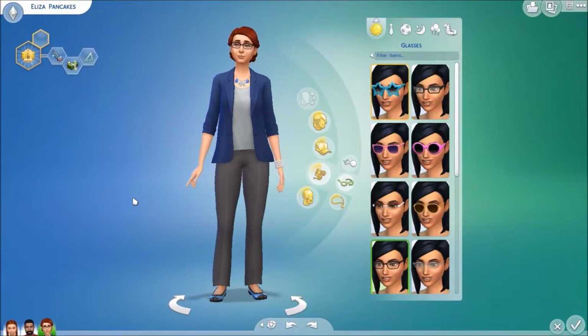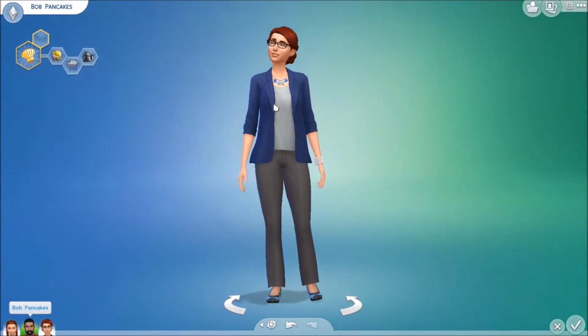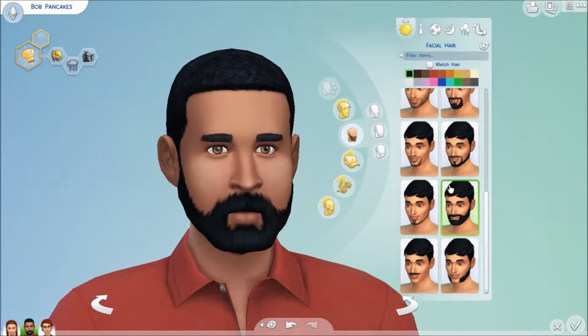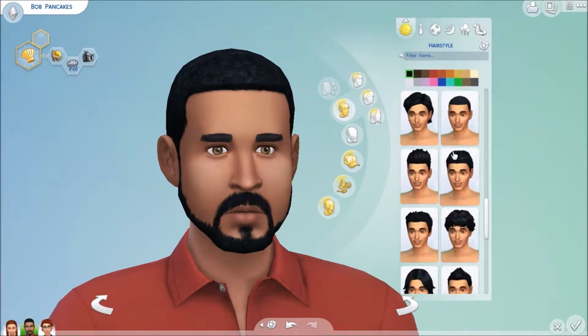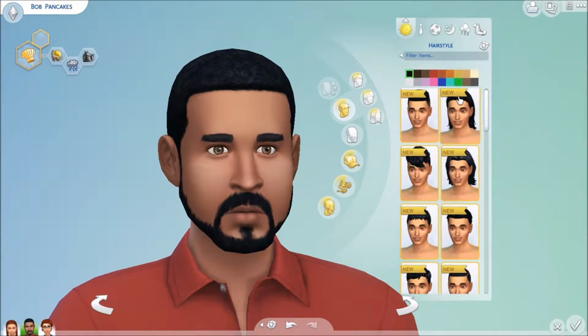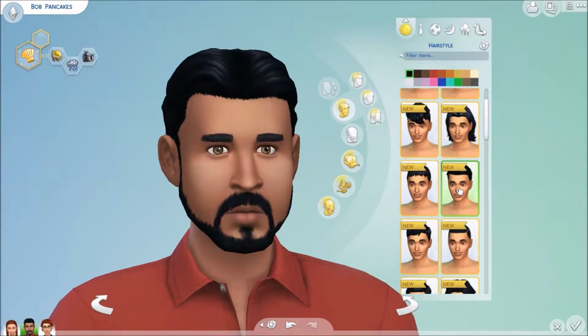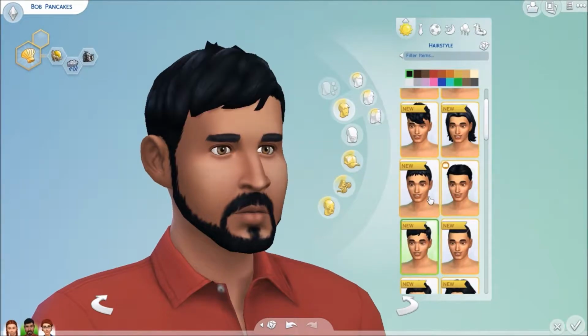So, maybe we could spice up Bob a little bit. Let's maybe give him a bit of a shave. And maybe one of the new hairstyles. Whoa. No, that makes Bob look just a tiny bit scary.